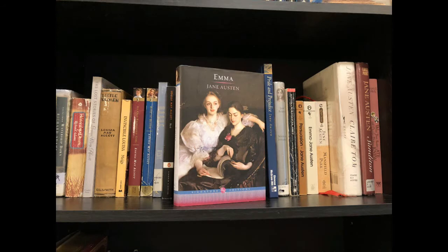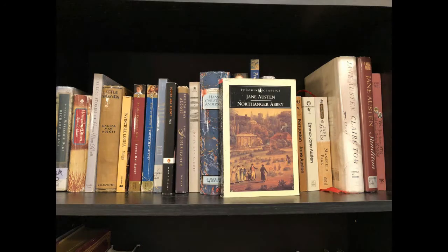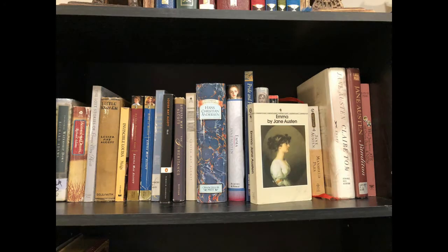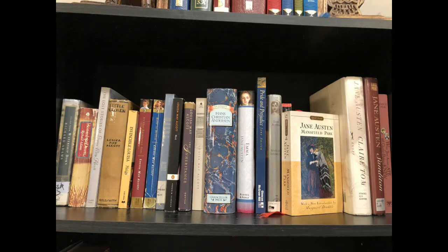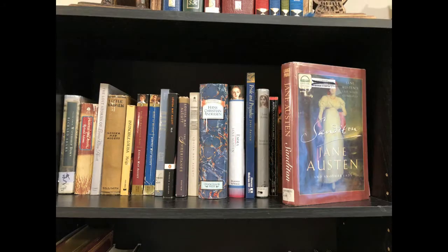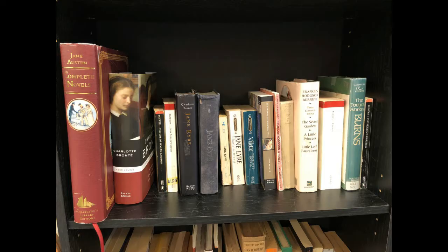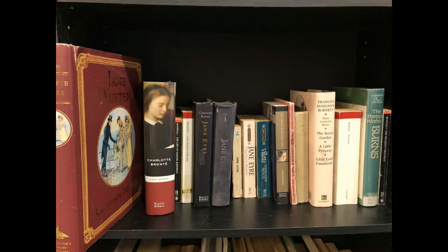Then we get into some Jane Austen. So I have Emma, Pride and Prejudice, Sense and Sensibility, Northanger Abbey, Persuasion, another copy of Emma, Mansfield Park, a biography of Jane Austen, Sanditon, What Jane Austen Ate and What Charles Dickens Knew, which really should be in the nonfiction section, but I put it here because it's Jane Austen-y. And then I have the complete novels of Jane Austen and this big one.